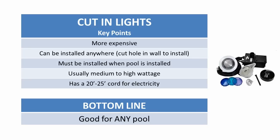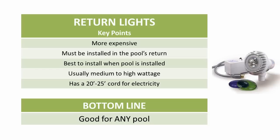And then our last light is going to be what we call return lights. Now, what a return light is: we just shared with you cutting a light in, where you actually have to punch a hole. Well, when you buy your pool and you roll that wall out to install it, there's already 2 holes in the pool. One is a square rectangle hole for your skimmer, and then one's a round hole for your return, where water goes into your filter system and comes back out. A return light goes into your return hole.